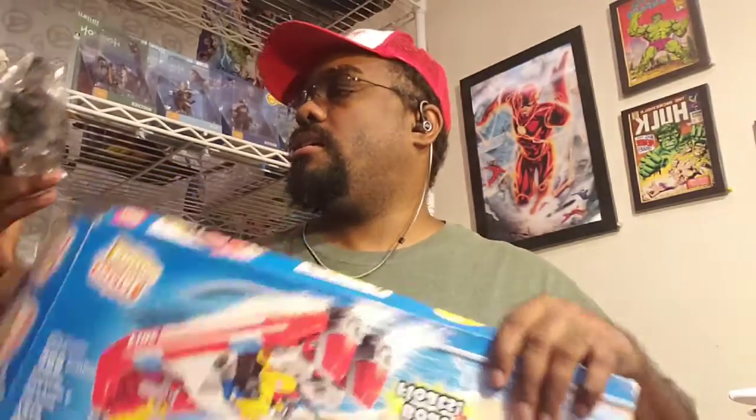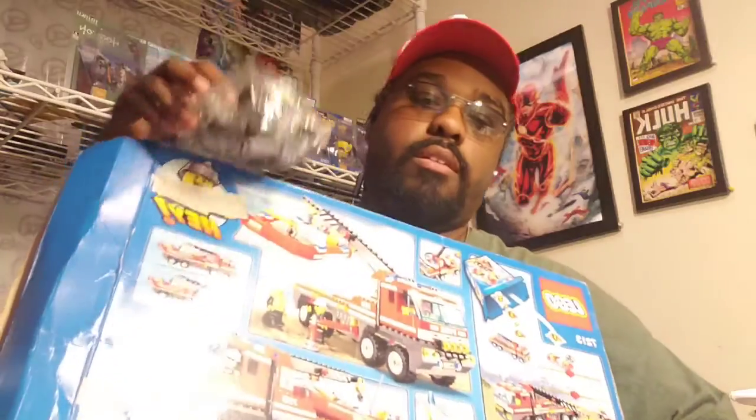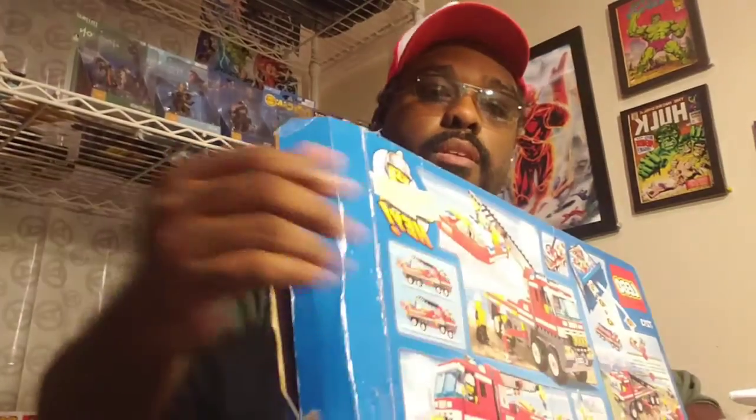I just saw a big Lego box thing. And it looks like some of the city stuff is here, at least for the big truck. That's right here. Something else in here. There's actually a loose piece in here. It looks like an ATV.